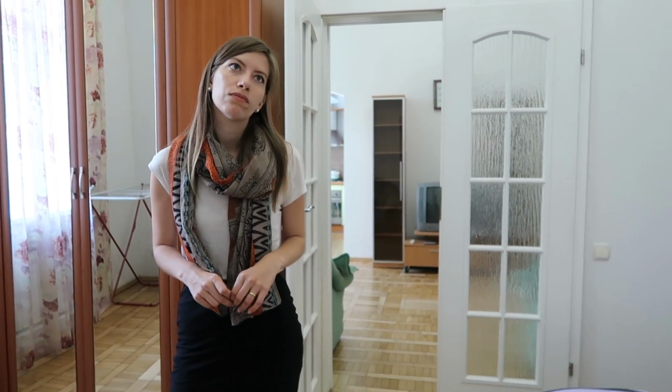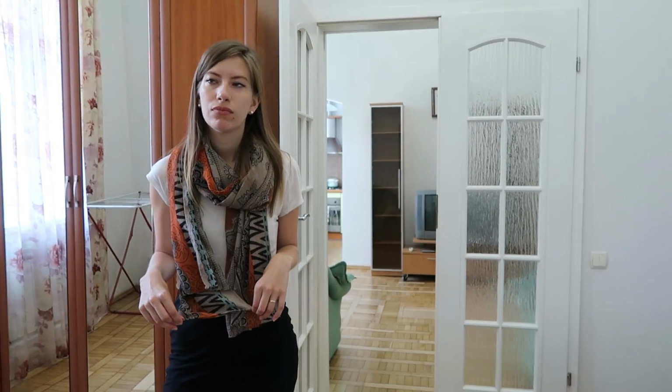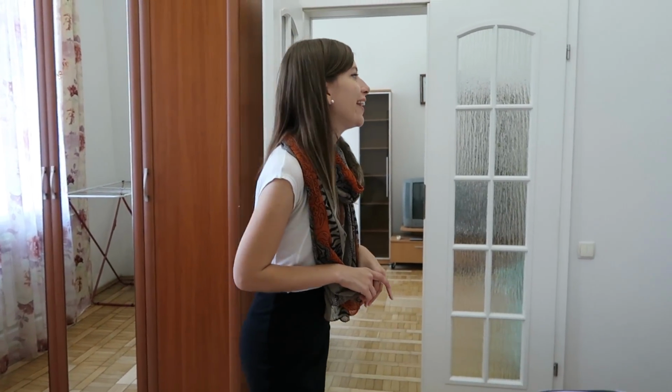Sometimes when we've been on the road too often, and especially if we've been staying in really small accommodations, we start to crave something that feels a bit more like a home. And this place was big enough to give us that sense. We didn't feel crammed in here at all. It was a nice big apartment. Nice and spacious. Look at those high ceilings.